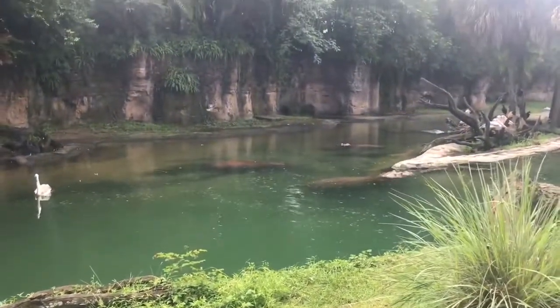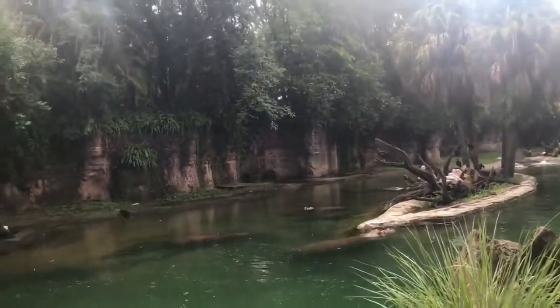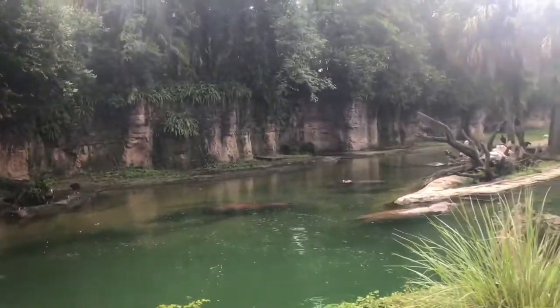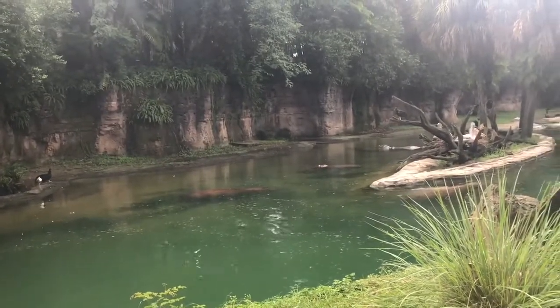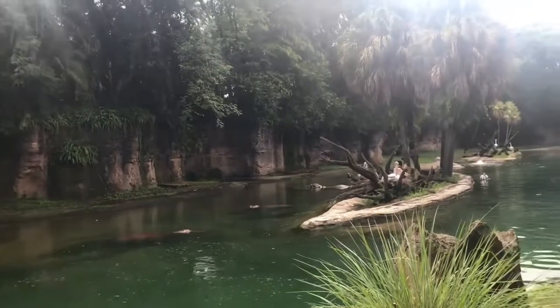Now they do like to stay at least partially submerged in the water throughout a majority of their day because they actually have no sweat glands. They have no natural way to regulate their body temperatures, so doing this does help to keep them nice and cool. They are also known as some of the most dangerous animals in Africa.